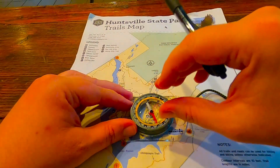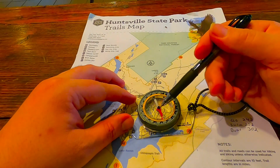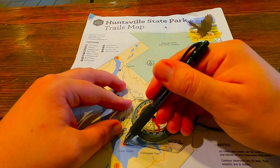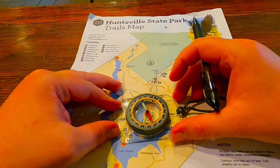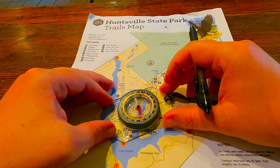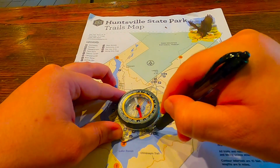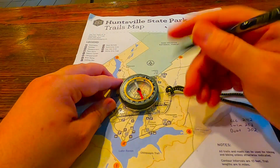Now remember earlier I talked about whenever our compass is on the map, we ignore Fred. The magnetic needle that's in there, we don't care where Fred's pointing, we're ignoring him. We're going to put the corner of the base plate on the lodge where we took our bearing. We're going to rotate on that point to line up the orientating arrow, which is the shed, with north on the map. Once we're there, we're going to draw a line from the lodge all along the base plate. So I've got a little line right across.